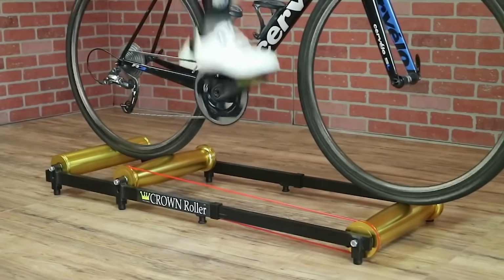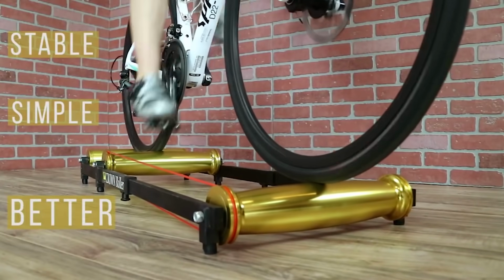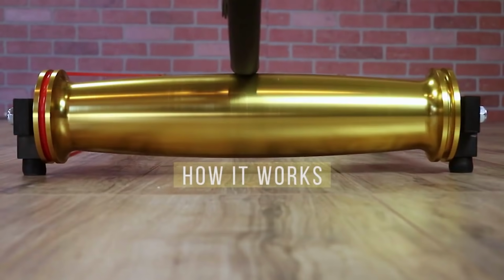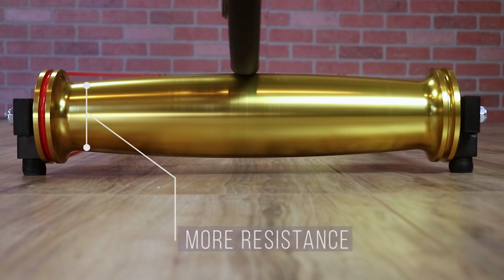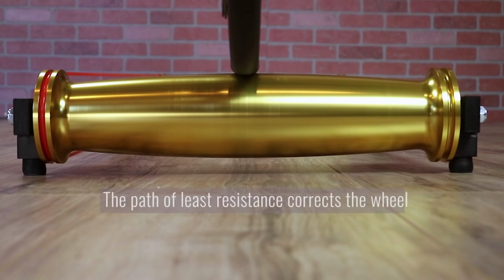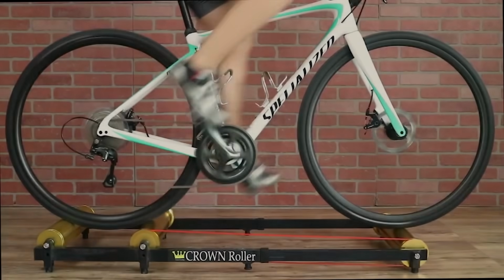Crown Roller. If you prefer to stay indoors and still continue training, you can use the Crown Roller indoor system that uses clever tech to keep you upright and cycling hard while staying in one place. It's designed to feel like you're on the road, and the shape of the rollers keeps your wheel right in the center of each of them.